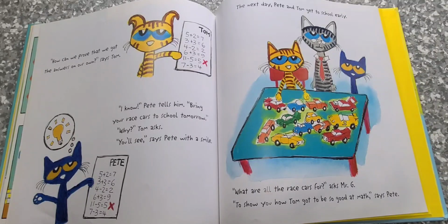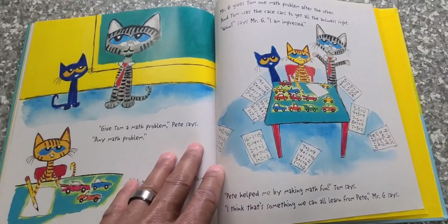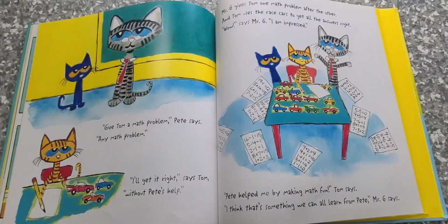The next day, Pete and Tom get to school early. What are all the race cars for? Asks Mr. G. To show you how Tom got to be so good at math, says Pete. Give Tom a math problem, Pete says. Any math problem. I'll get it right, says Tom, without Pete's help.